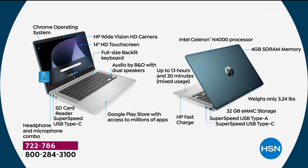It's the Chrome operating system, so you don't have to worry about any sort of viruses or spyware or malware or any of that. 14-inch high-definition wide-vision camera. It has an 88-degree field of view, so you can see from all angles. The keyboard is backlit. Sarah, this is the first time I remember doing a Chromebook that has a backlit keyboard. So I think that's something that's really exciting. Beautiful audio, Bang & Olufsen speakers. It's the highest quality audio that HP does on any of their laptops. The Google Play Store, where you have access to millions of apps.